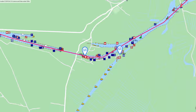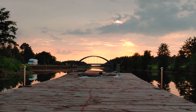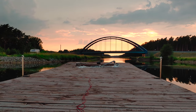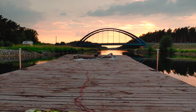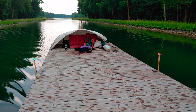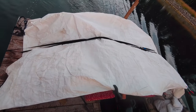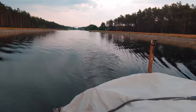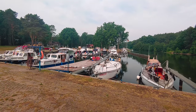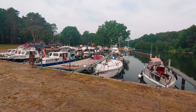At this point, we still have about 24 hours of pure driving ahead of us. It was starting to get dark, and a storm was announced to hit our area anytime soon. So I first built a little shelter to prevent us from getting too wet. We then stopped at the marina to spend the night, since we were both exhausted and the storm was still hanging over us.